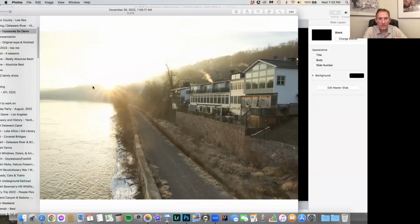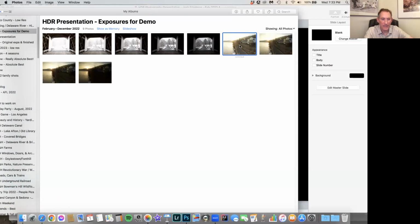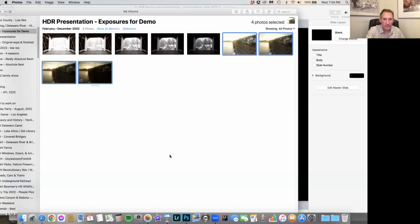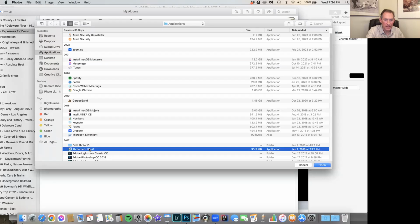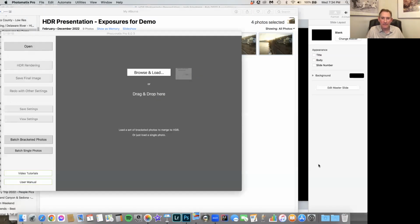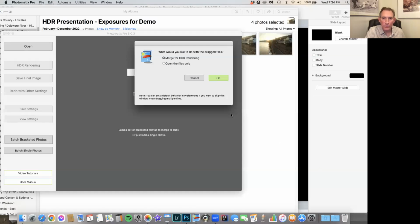Let me show you how I would go about editing these. I highlight the 4 that I'm going to edit. You could either drag them in, or I go edit with, and I'm going to choose Photomatix Pro and open. It always takes about half a minute or 45 seconds till I see anything, but that's normal. I always imagine there are little elves in there working away at it. There we go. The elves were pretty quick this time.